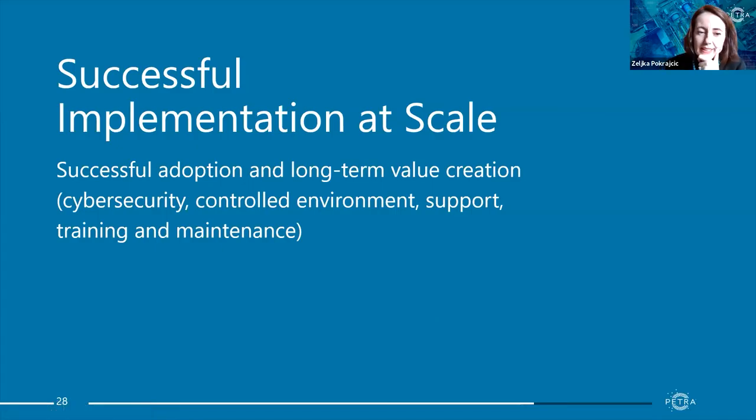Successful implementation at scale. I've only got a few more slides left. I realize I'm running out of time, but we've done this quite a few times. I think we have hundreds of machine learning algorithms deployed in the industry at the moment, and we've learned a few things about how to make sure that this stuff sticks, and when the next lot of mill supers or senior management people come in, it's still valuable and viable.